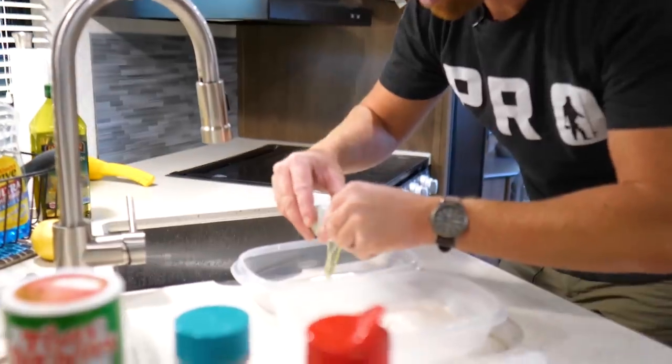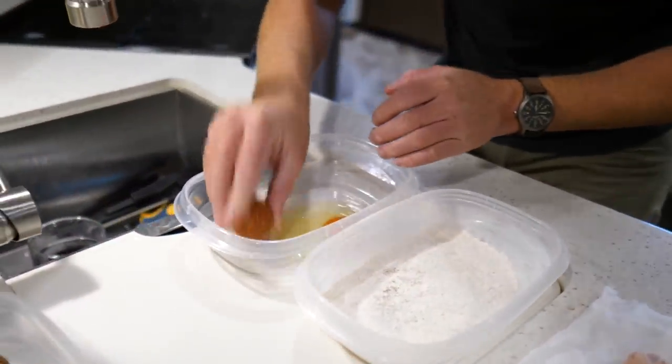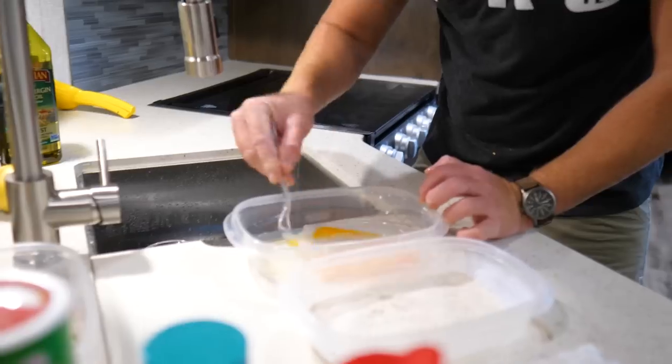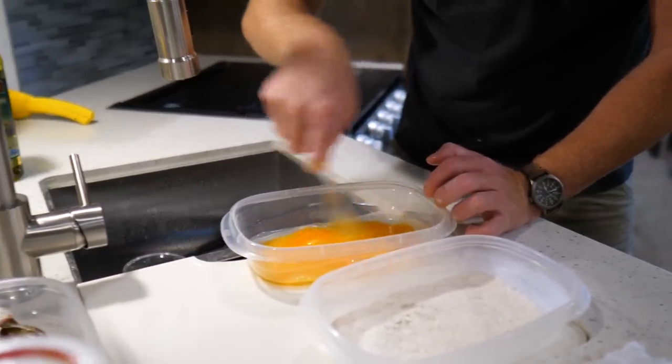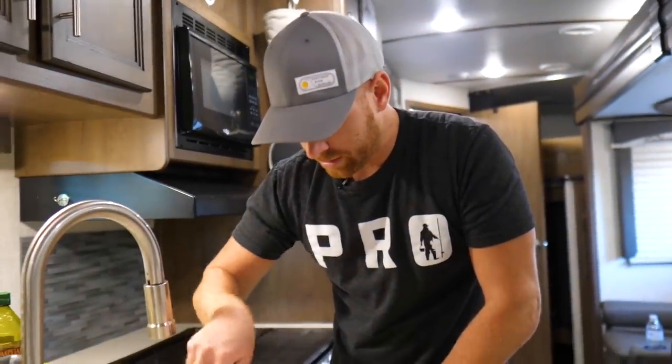All right, so we're going to crack egg number one. Put the shell with the frog guts. Egg number two. Whenever you're mixing eggs, if you stab the yolk first, it makes it a lot easier to kind of consolidate all that. And we're just going to whisk it together.